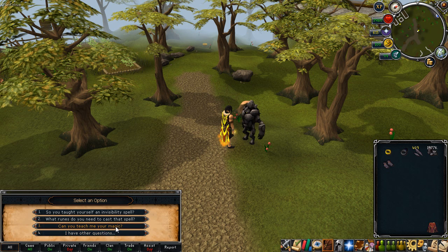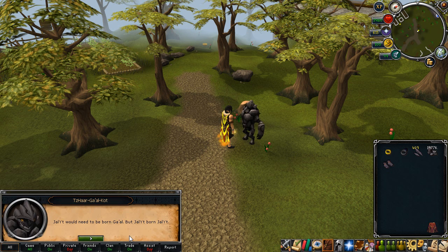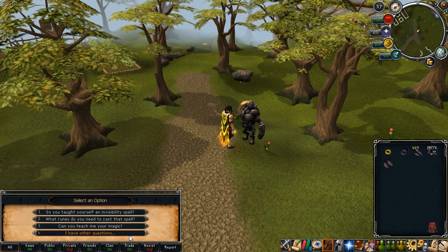Also, you couldn't be wearing any Tzhaar items or Obsidian items or anything like that, except you had to be wearing an Uncharged TokKul-Zo. You couldn't be wearing a charged one for some reason, no idea why. It seemed like a bit of an odd requirement.